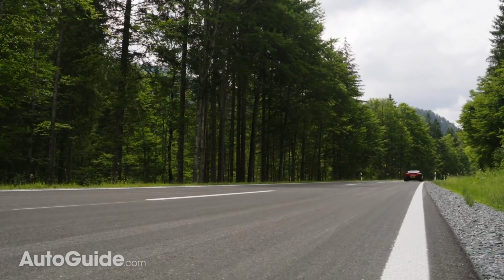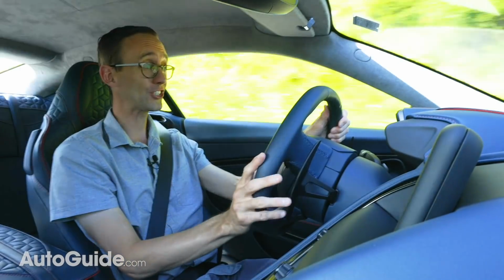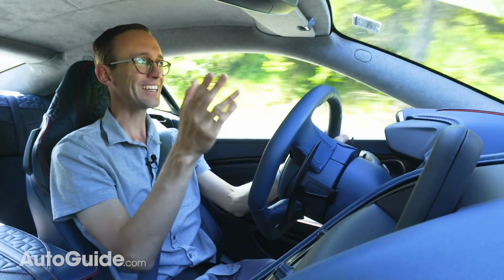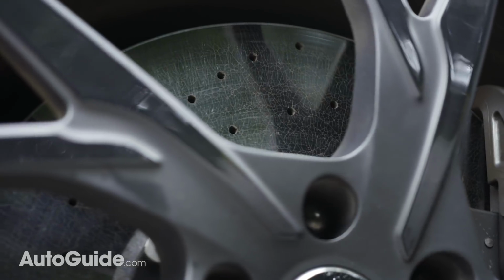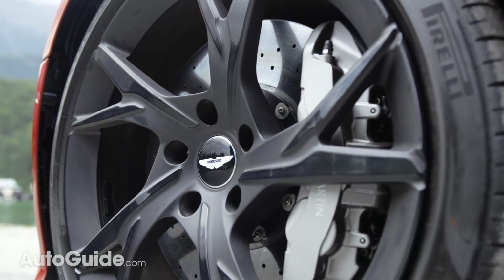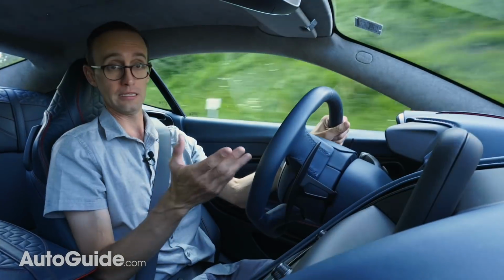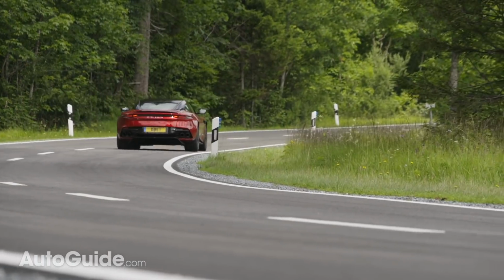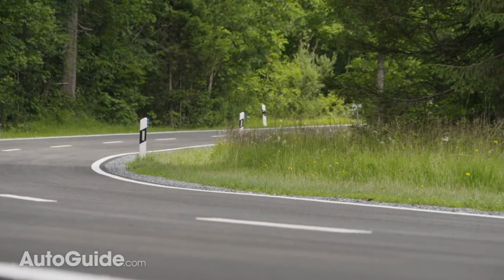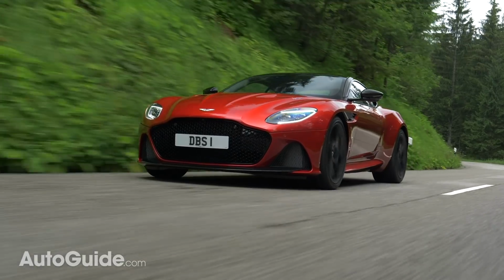Ensuring you can control this car's vast amount of power, carbon ceramic brakes are standard. Now, up front, you've got 410 millimeter rotors. That's more than 16 inches. It's absolutely huge, and they're clamped by 6 piston calipers, so stopping performance should never be an issue, and frankly, neither should brake fade.